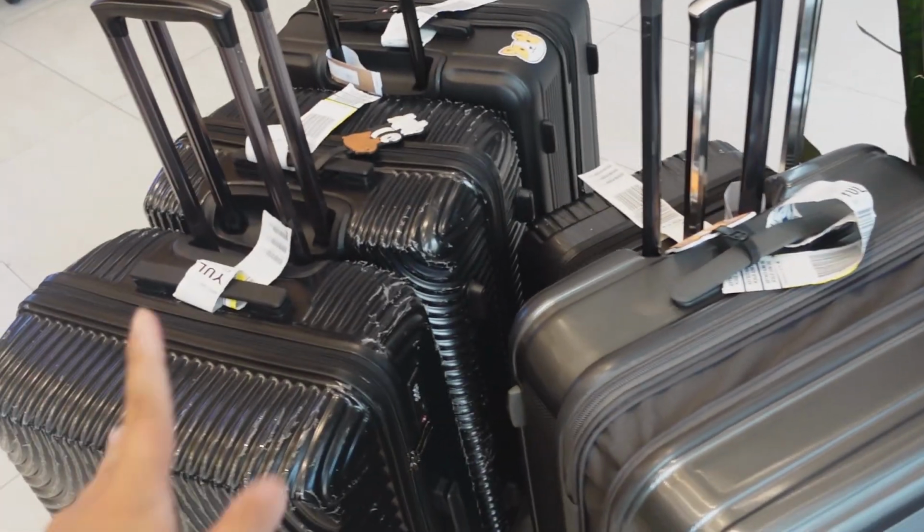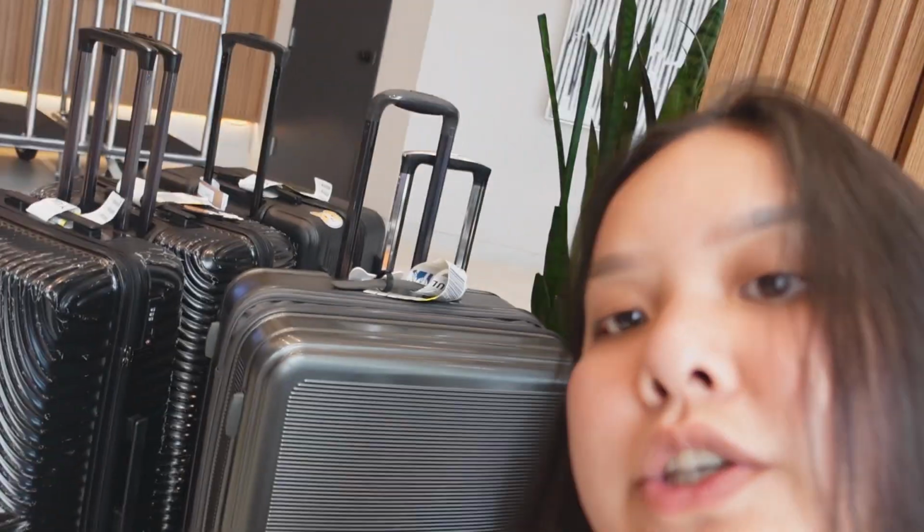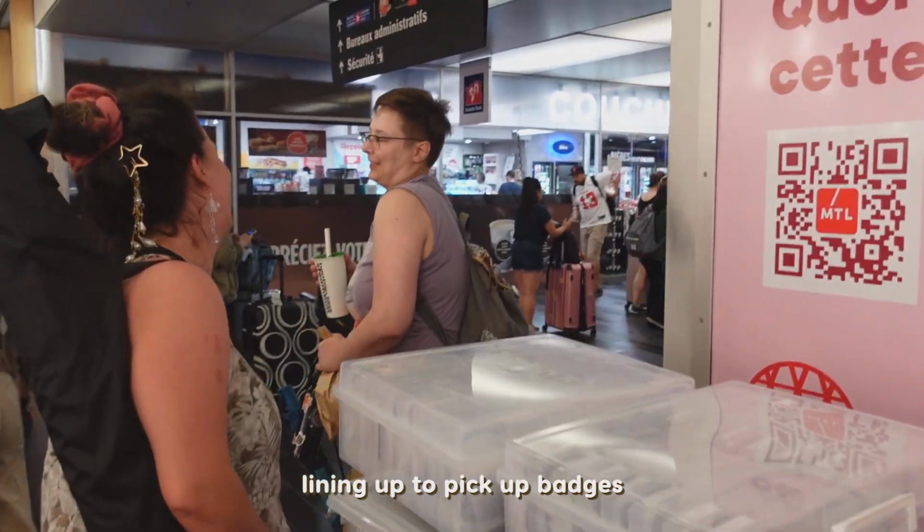Convention center with 5 checked luggages. So we've actually been in Montreal for about a day and a half now, but honestly it's been super hot and I just couldn't be bothered to vlog. But when I'm setting up, I will try to talk about the things we did and maybe attach the photos or whatever. We're just currently waiting for our Uber to pick up us and all of our luggages, and we're gonna head to the convention center to set up.